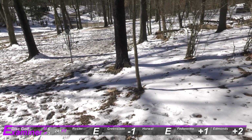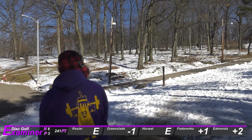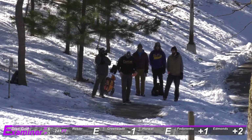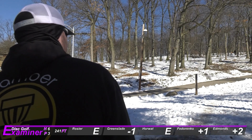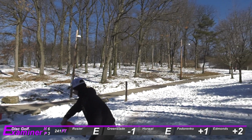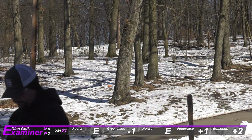Matt throws it almost perfectly. Wow, straight at it, really. Yeah, for Matt, that's a standard shot, I think, distance-wise. There is also a hyzer line out over 18's pad. I don't think anybody on this card takes that, but it is another option to attack this pin. I'm throwing a DX rock. I just early release it.